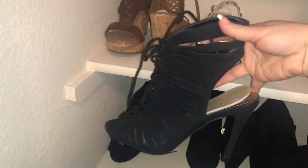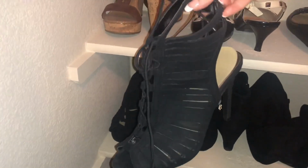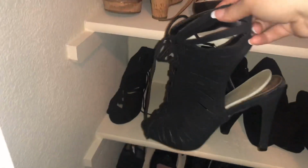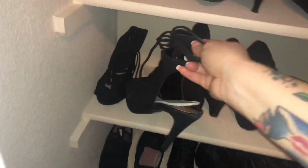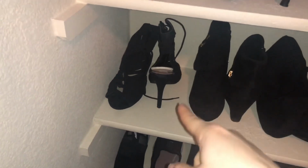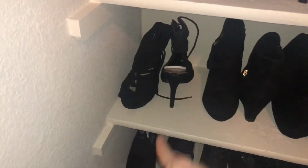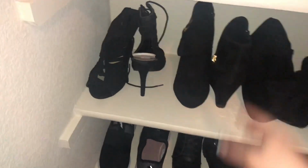So then I have these I also got from Plato's Closet. I know you can see my insert, but when it's on my foot, you can't see it, and it just makes them so much more comfortable. They're like these stiletto, peep toe, laser cut, lace up little booty type thingies. But these are my most comfortable going out heel. Well, maybe not the most comfortable, but they look super dressy and you can last in them. I can wear those heels for at least 6 hours and I'm good. I got those from Plato's Closet. I think they were like 10 or 12 bucks.